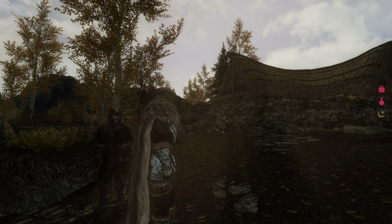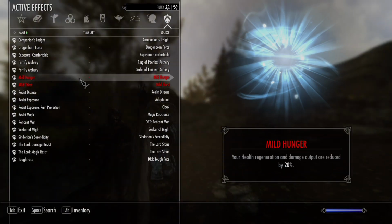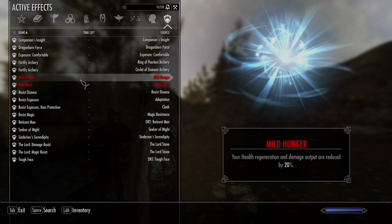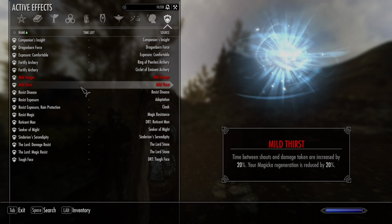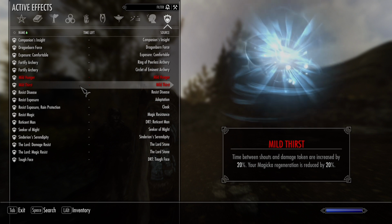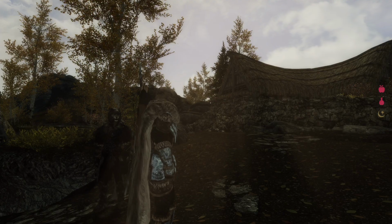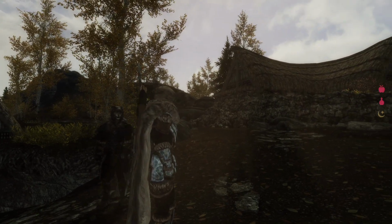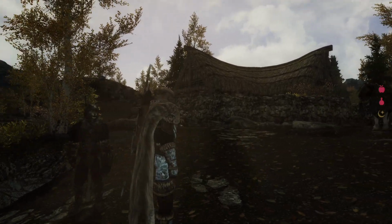And in fact, if I check the effects, I have mild hunger, which is basically 20% less damage and my health regeneration. And time between shouts and damage taken are increased by 20%, and magic regeneration is reduced by 20% because of mild thirst. So these are the sort of things you probably already expect, but these nice little heads-up display icons add a nice and easy way to detect hunger as it happens.